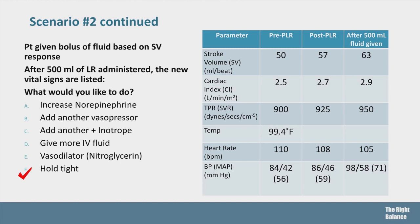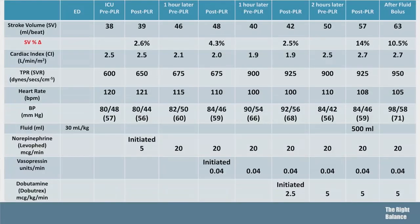Our index has come up beautifully. Our TPR is elevated a little bit more than it had been. And this patient's mean arterial pressure is 71. So what you've done here is you've really individualized the care for that patient beautifully. So here is an overall scenario of this patient, and you can see as we initiate and as we give medication and or fluid and what our stroke volume response is, you can see how we have tailored our care specifically to this patient.